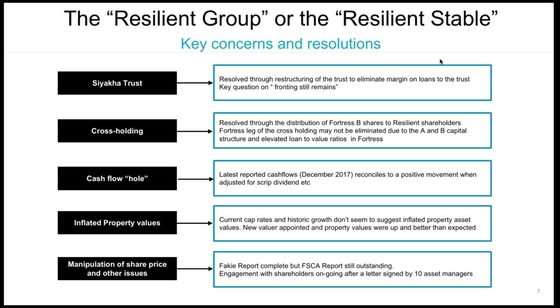The third point was the cash flow hole. There were a number of emails and articles circulating on WhatsApp and everywhere saying there's no money to pay out our distributions. So look at the financials. We've got a strong team of analysts who worked everything line by line. We couldn't find any cash missing. So there was cash. These companies tend to reinvest the distributions, and they probably fund that with debt as well, instead of paying out the cash. So if you mesh that out, there's no concerns around cash flow. So we're not concerned about that.